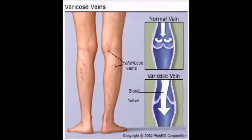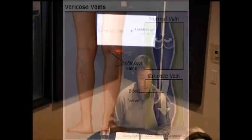And once it becomes a certain size, it starts becoming very tortuous. When we look on our legs, on our thighs and our calves, and we see large tortuous or twisty veins on the legs, those are referred to as varicose veins. But those are actually only part of the picture.